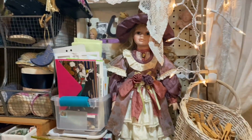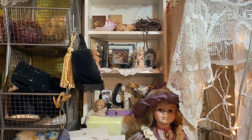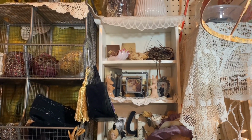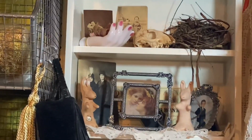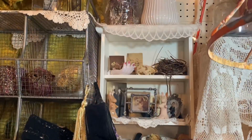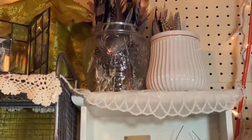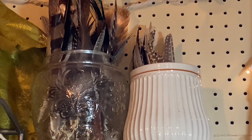There's a doll that my sister bought for me when she lived in Germany. I have a shelf with just old pictures and things. Let's look a little closer. Jay, I think you sent me the hand back there. And then up higher, I have feathers. My mother has guineas, so she sends me guinea feathers.